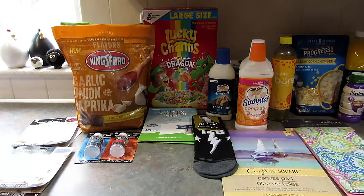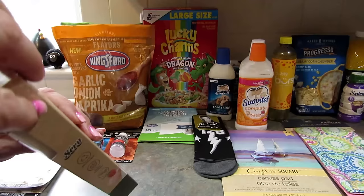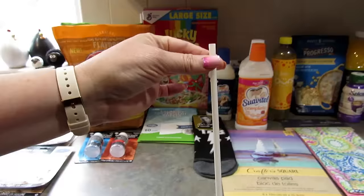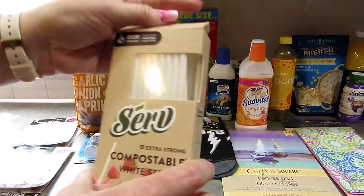Next, I picked up one pack of the Serve Extra Strong Compostable White Straws, and these are a 50 count. They're 8 inches. Let me open them. And they're just regular straight straws. Very cool. I don't really like the bendy straws. Now I can't get this one back in there. There, I got it. Anyway, I picked up one pack of those.